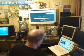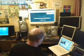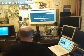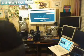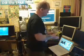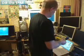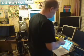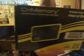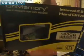500 gig hard drive for a laptop, £32. Oh, that's not bad. Here's the box. It's 500 gigabytes. It's an internal 2.5 inch hard drive for a notebook computer, for a laptop. Oh, right. Cool. £32. That's not bad, 500 gigs.